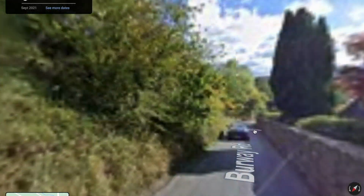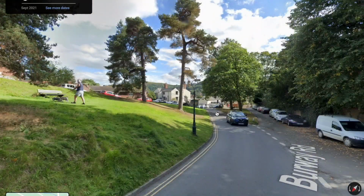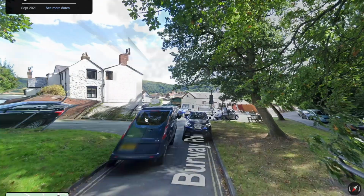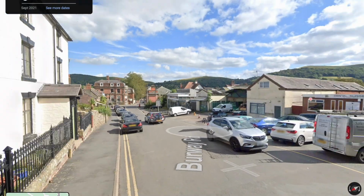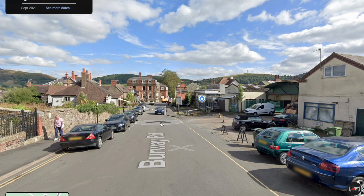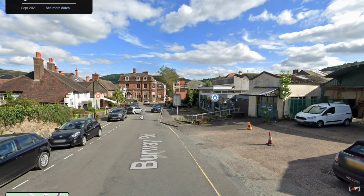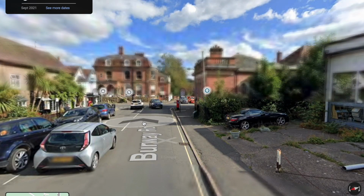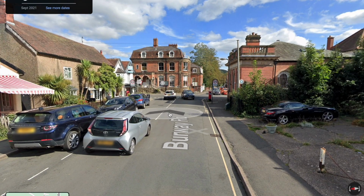Then we head into the high street proper. We have what was a carpet shop on the right hand side here, a big carpet shop, and actually, is it still a carpet shop? Unchanged perhaps. Yep, it is still a carpet shop. Got a little cafe there on the left, and a little haberdashery craft shop there too. I think there's a sweet shop there now as well.